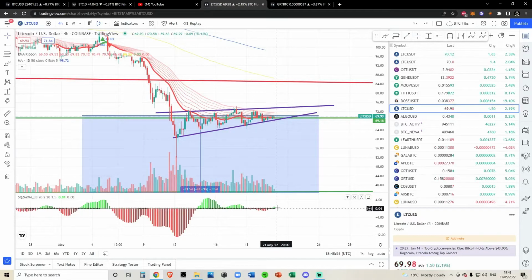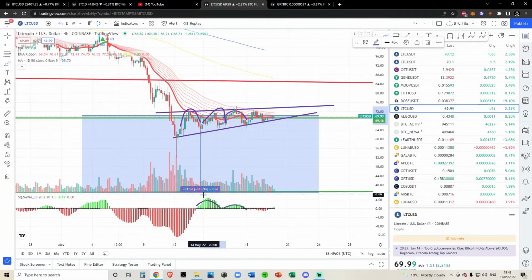4-hourly squeeze bomb has flipped to the upside. The last couple of times we have done this though, they have just been unsuccessful retests of the EMA ribbons. You can see we saw a double within this same impulse here. But yeah, I mean, nothing has really changed for LiteCoin.